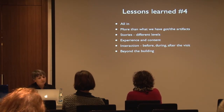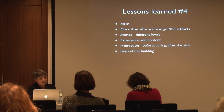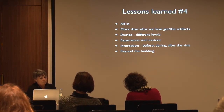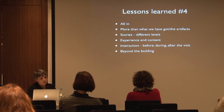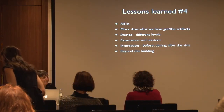And it's also about experience and content. It's not just fun, but it gives you memories, and it improved the experience of the exhibition. And we have also worked with interaction before and during and after the visit, on the web, and with different age groups. And we have also worked beyond the building, of course.